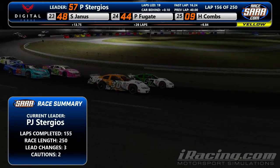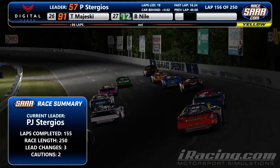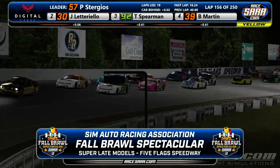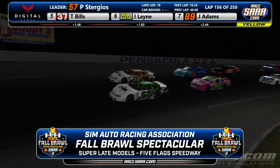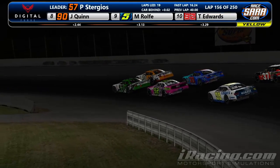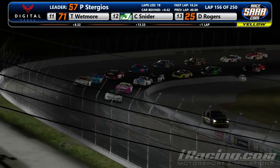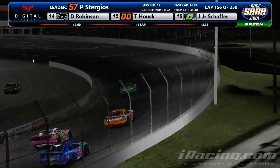Race summary here tonight. 155 completed. It's going to be lap 157 when we go back green. 3 lead changes, 2 total cautions. And again, this is the Fall Brawl Spectacular Super Late Model Race here at 5 Flags. Sturgis to set the pace. There goes the pace car into the pits. Out of turn number 4, he takes off. And we're back to the green on lap 157.